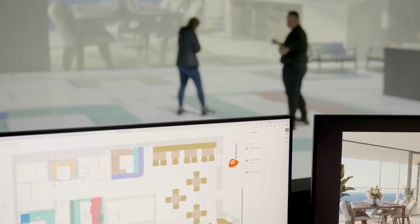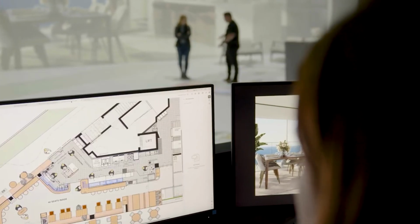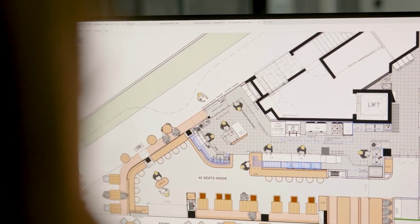We take the drawings that they send us, we blow them up here in the showroom before they come in, and we measure out. So we literally measure out 1 metre, 2 metres, 3 metres on the floor so that we know it's at the 1-to-1 scale that we have promised them that it's going to be.